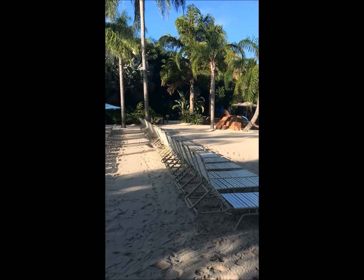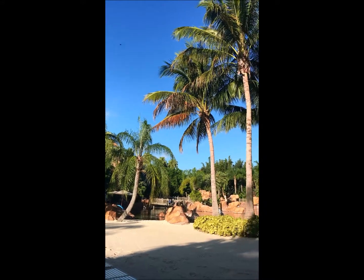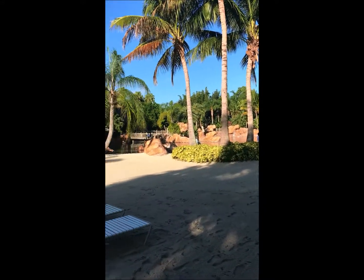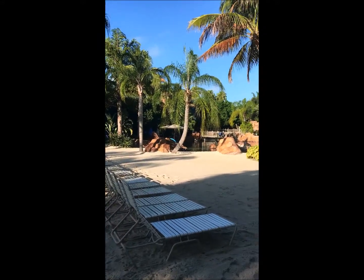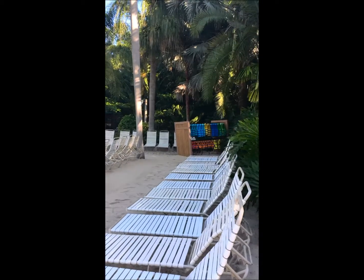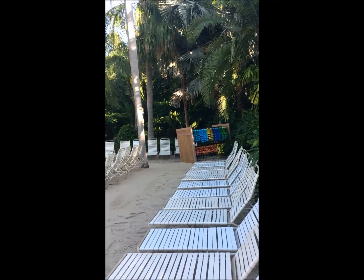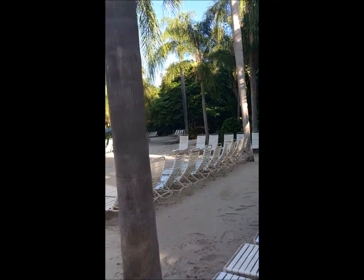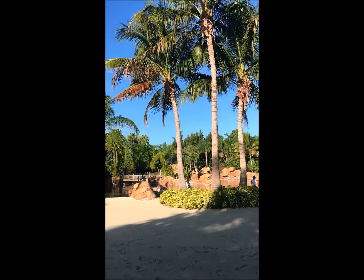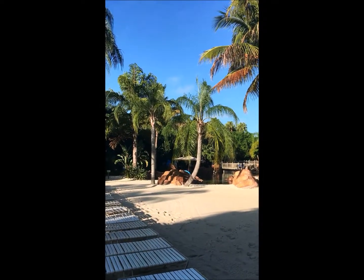But as you can see, when you get here early in the morning, you get your pick of the chairs. The trees and everything are just absolutely gorgeous. And while we can't get in the water yet, you can look around and see what the environment is like. All over the park there are life vests that you can grab to swim or do things. And then there are also wetsuits available for some of the activities as well. And again, everything that I'm showing you and talking about is included with the price of actually getting into the park.